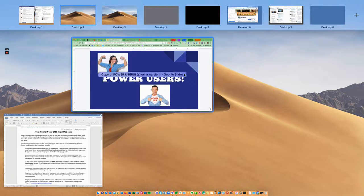And what's on that desktop right now is my power user slide and my guidelines for social media use. But you can see I've got things in other spaces there as well, and I've got some desktops that are empty. So how do I use that?